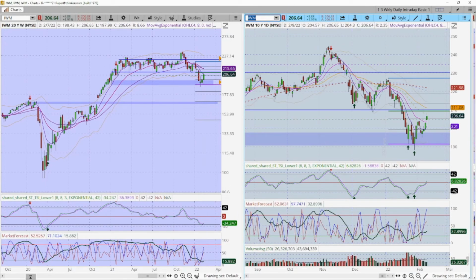Now, as I was saying, all the indexes are showing something very similar: declining volume. We're having declining volume as price action goes up. Oftentimes that does not end well. It will basically flame out. Where might the Russell flame out?